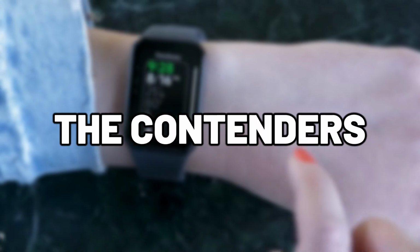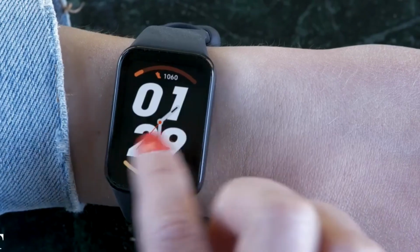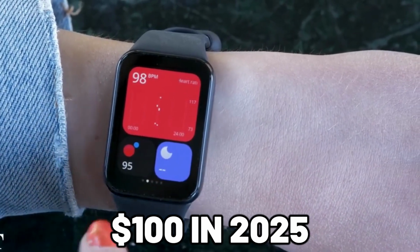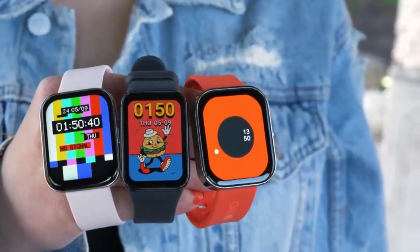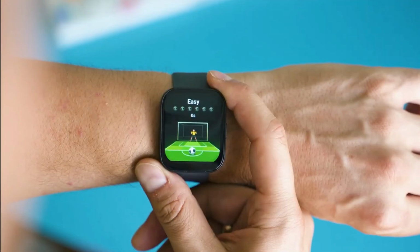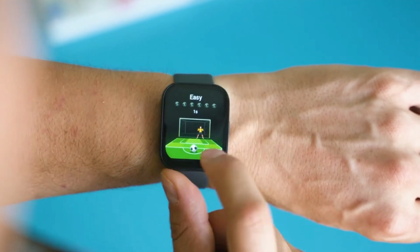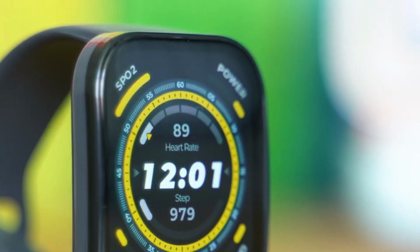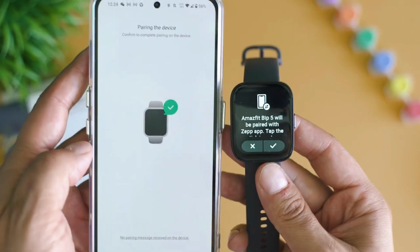The contenders. For this breakdown, I tested 3 of the most popular smartwatches under $100 in 2025. These represent the best of what budget tech has to offer right now. Amazfit Bip 5, famous for its insane battery life and surprisingly reliable health tracking. Amazfit has been around for years, slowly building a reputation for delivering value. The Bip 5 is the culmination of that work.